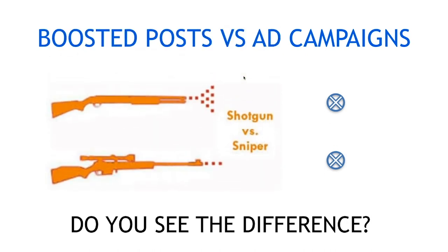The difference is the difference between a shotgun and a sniper. The boosted posts are your shotgun, and all it does is send out a flare of potentially relevant information to different people. And if the target is really far away, those bullets are going to spray and get just around your target market, and they will not land where they need to.